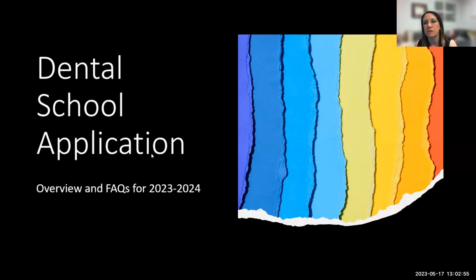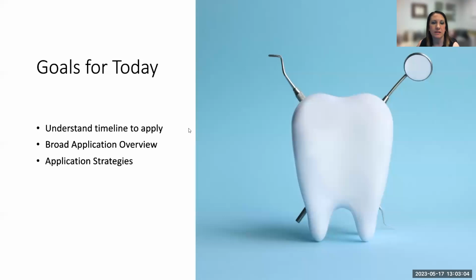My goal today is to go over the ins and outs of the 2023-2024 dental school application. By the end of this, I want to make sure that you guys have an understanding of what the actual application cycle timeline looks like, not so much the preparation for it, but once the application opens, how that works within what dental schools are doing. I'll give you a broad overview of the application itself, some tips as you're beginning to enter information in it, given that it's open now, and then share some application strategies and resources.